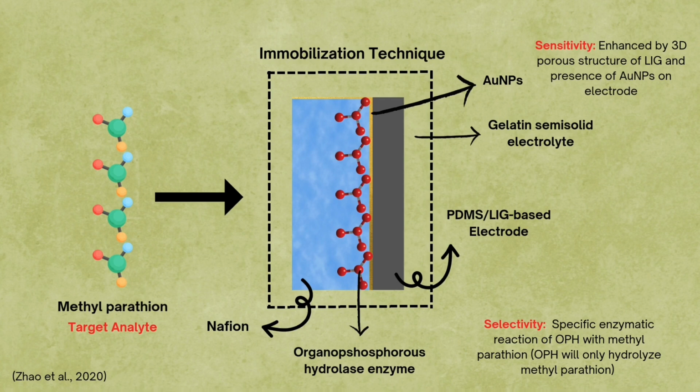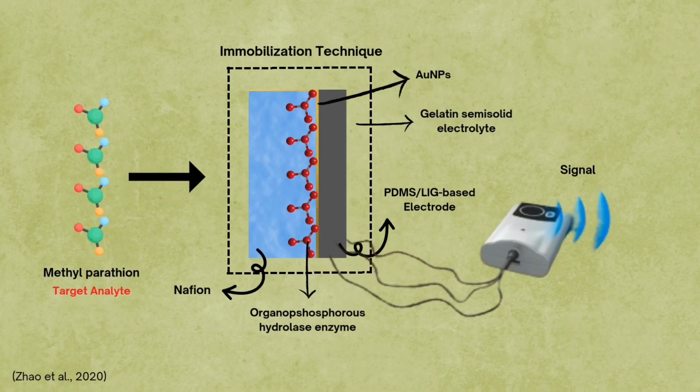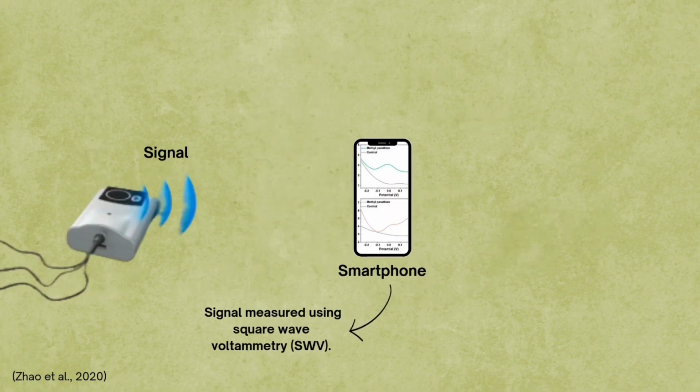The produced p-nitrophenol is then oxidized or reduced at the electrode surface, generating an electrochemical signal proportional to the pesticide concentration. This signal is measured using square wave voltammetry as the electrochemical measurement technique, with specific parameters including a frequency of 8 Hz and an equilibration time of 30 seconds.